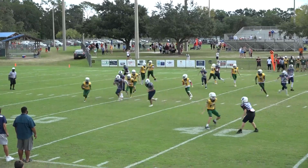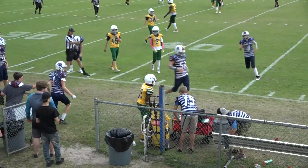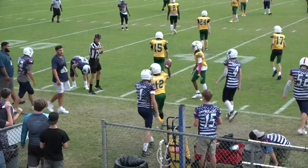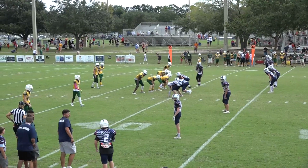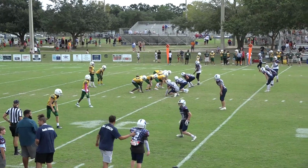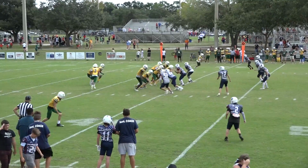Number 12, the third one, Chase. The Cougars, like the Gators, have got to find an answer quick. It's only 23-0, it's only the second period, second quarter, yeah.